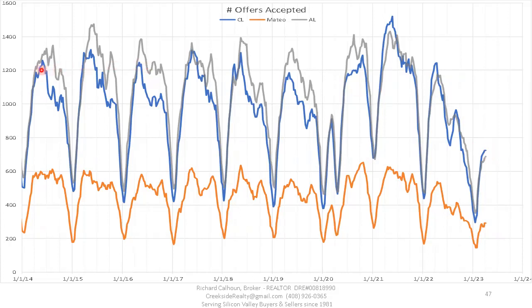And again, Alameda County is going to be the highest because you're somewhere around 1,200, and now you're coming down here somewhere around 650, actually closer to 700. So it went from about 1,300, 1,250 down to 650, so about a half. It's sort of the same magnitude as San Mateo County. So Santa Clara County has had the least amount of decrease in the number of offers, and you can see that Santa Clara County is actually above Alameda County in this graph, where inventory, it's the other way around.